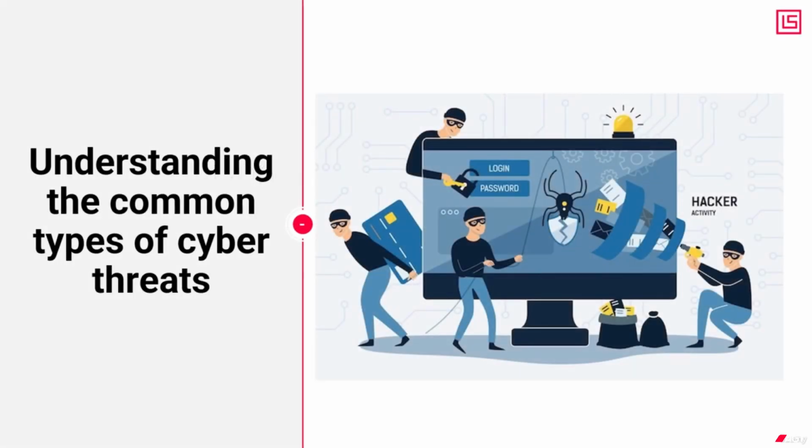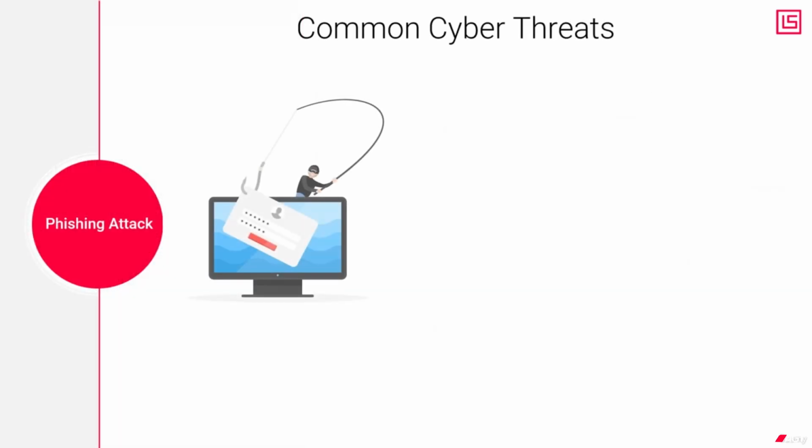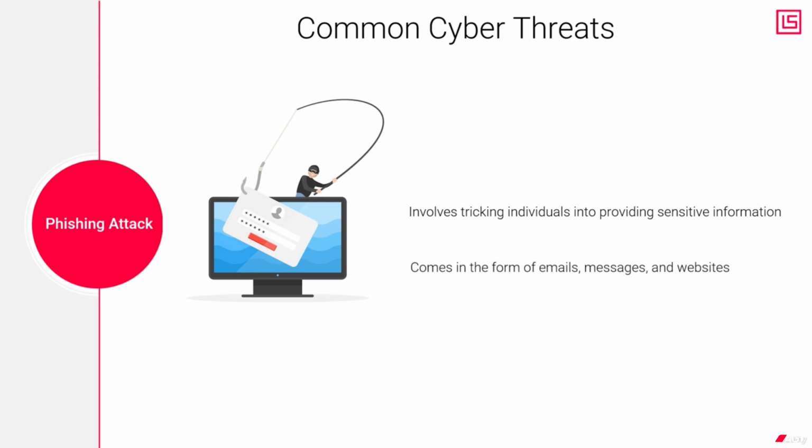Understanding the common types of cyber threats is the first step towards protecting yourself and your organization. Cyber threats come in various forms, and knowing what to look out for can help you stay vigilant. One of the most prevalent cyber threats is phishing attacks. These involve tricking individuals into providing sensitive information such as login credentials or credit card numbers. Phishing attacks often come in the form of deceptive emails, messages, or websites that appear legitimate.